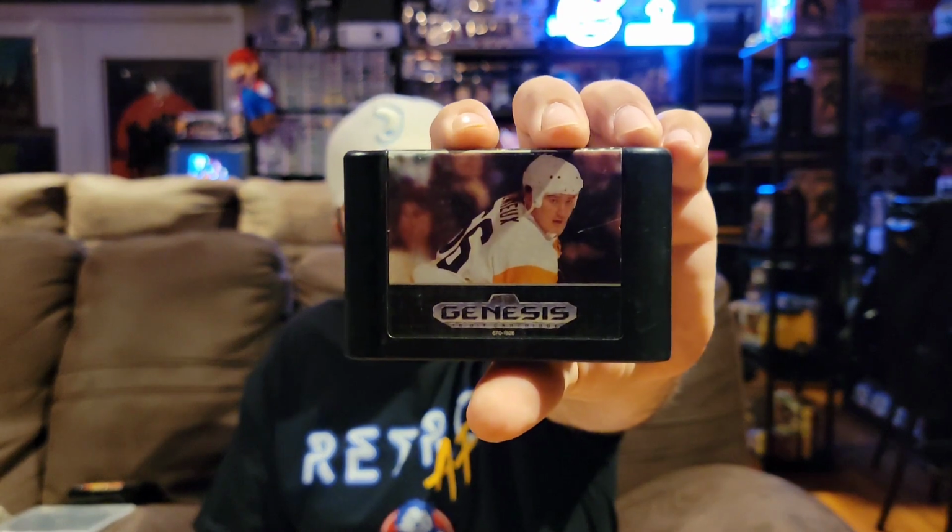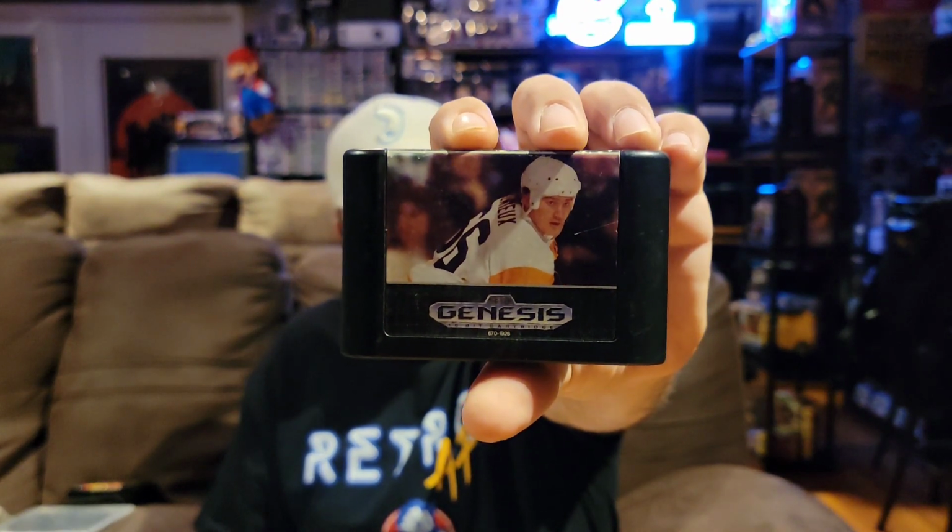Not much artwork on that cartridge right there. You know, I really liked, what was it, NHL 94 on the Sega Genesis. So it'll be fun to put this in and see how it holds up compared to that game. So 4 more Sega Genesis add to my ever-growing Genesis collection. And now, like I said, it feels like we've got quite a few Game Boy games in here.